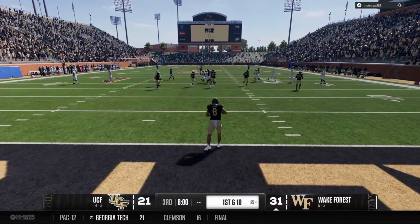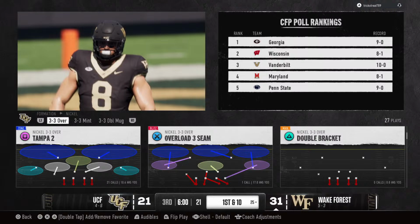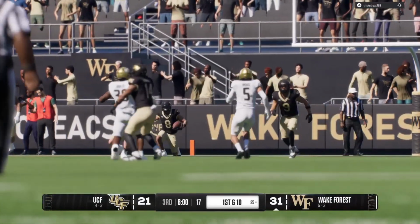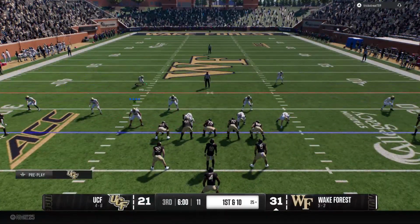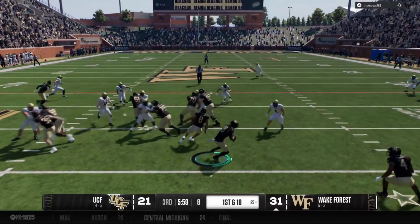And it'll come out to the 25. No attempt at a return. Wake Forest has it back, and here comes the offense. They opened this third quarter on top, and they built the lead on the strength of that running game.